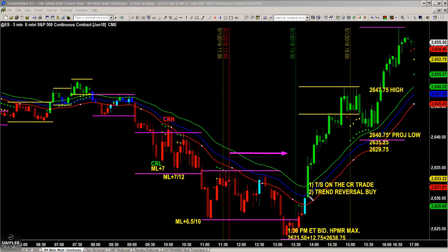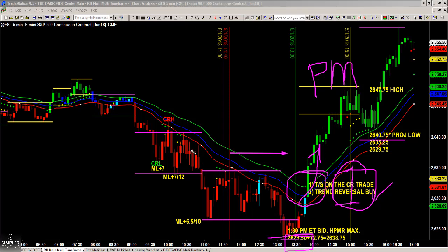Now, as the day persisted, we had a gorgeous setup right here. This is a little something we call the trend or wave reversal. The fact that it happened after 1:30 was perfect. And you can see here the market headed up higher. This was the first opportunity to get long into the afternoon, because you can really look at the market as two pieces of a day. There's the AM and then there's the PM. You can really look at two sessions. That's the way I look at it.